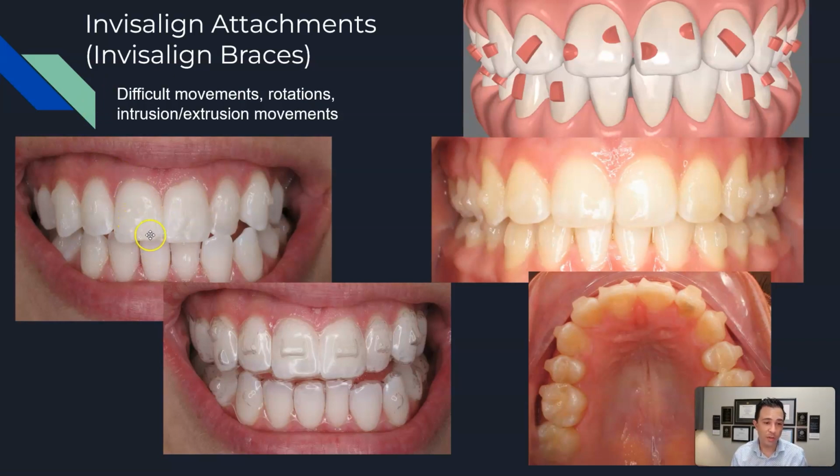They're translucent, so you can't really see them when the trays are out. But when the trays are in the mouth, then you could slightly see the attachments. You're going to see the shadow of the attachment on the edges. And so that is the Invisalign attachments.